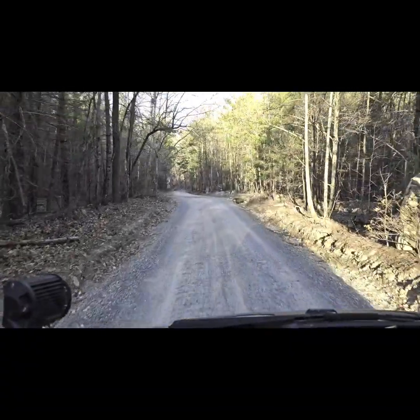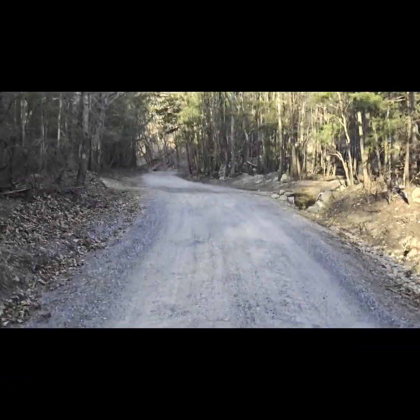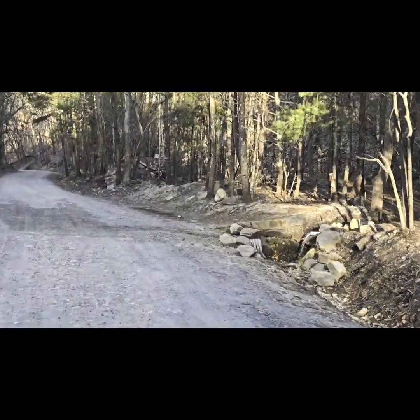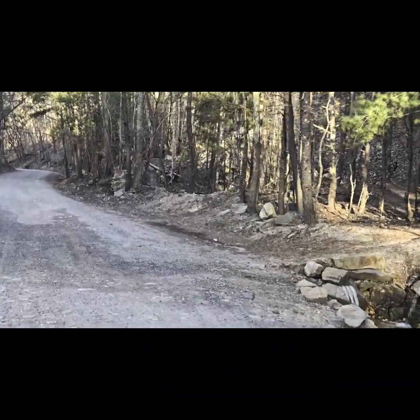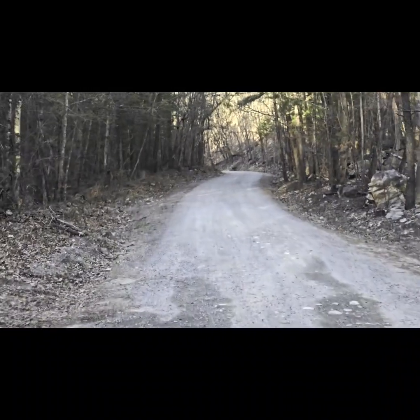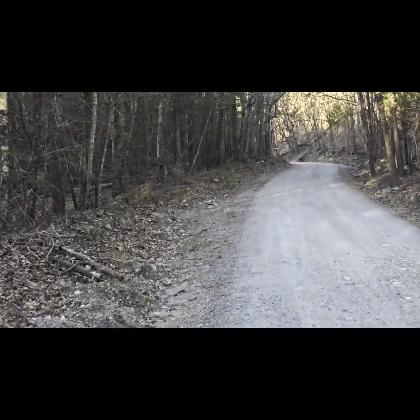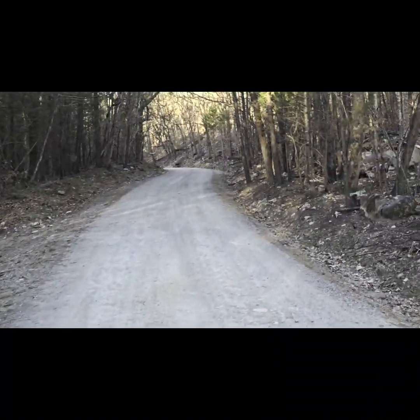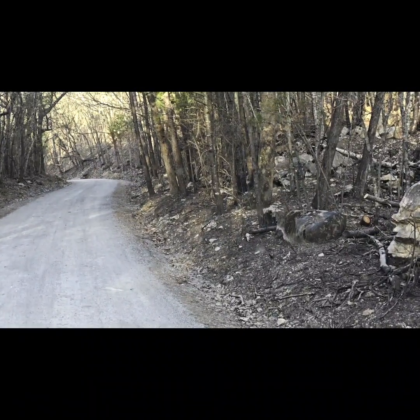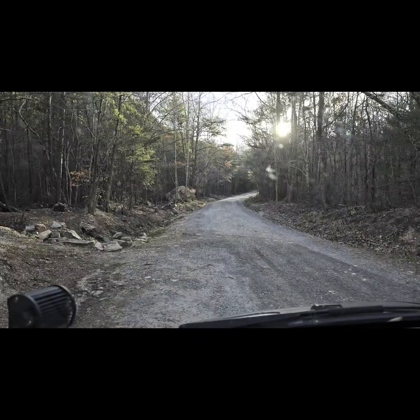Here it is. Right here on the right. See it coming right out of the pipe, right out of the mountain? So this is it right here. So I got to do a 3-point turn. I want to turn around, which is a nice little pull-off right here, which I should be able to back up. All right, let me do this. I'll get back to you.